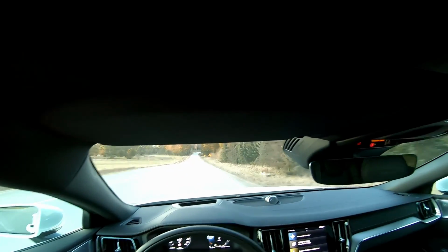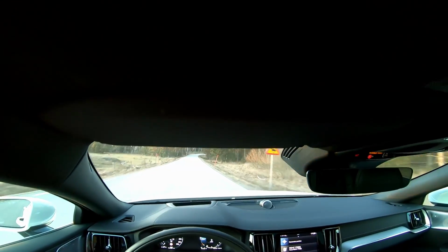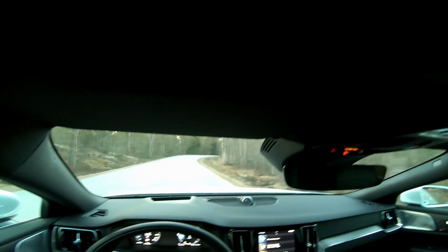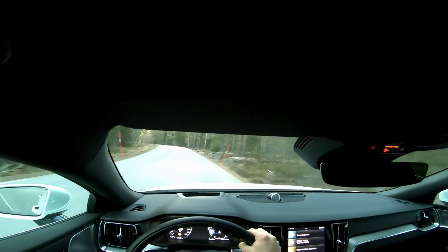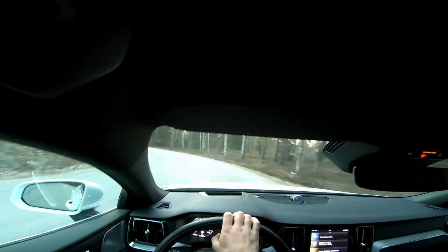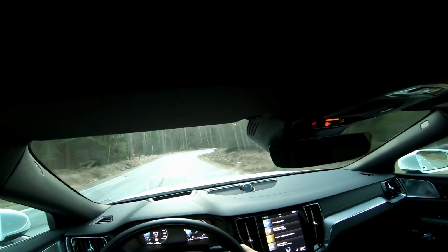The car and how it works is amazing, and that's what you would expect for 70,000 euros. Personally, I think I would go for the T6, because this car is not a sporty car, and to say that this car has 320 horsepower from a petrol engine doesn't feel like it. And as I've seen on different tests when they've compared it to a BMW 330e, for example, it has been kind of left in the dust.